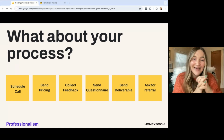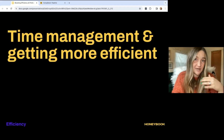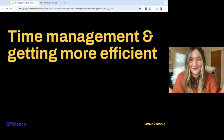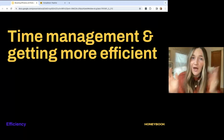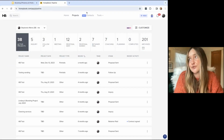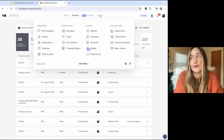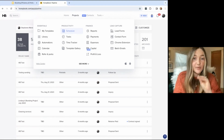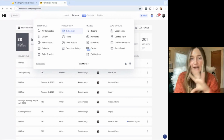Yes. Okay. We have to talk about the HoneyBook scheduler, especially when we are talking about time management and getting more efficient, right? When it comes to this, we would be completely remiss if we didn't mention the HoneyBook scheduler. So let's hop into the product over here and check this out, because this tool is going to allow your clients to review your availability and select a time that works best for them, okay? At a high level, that's what we're talking about with the HoneyBook scheduler.